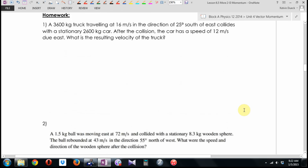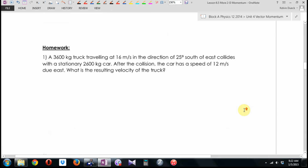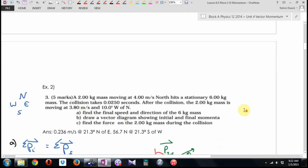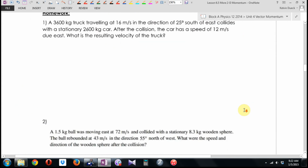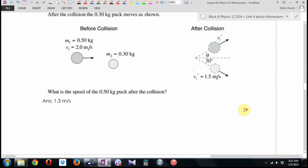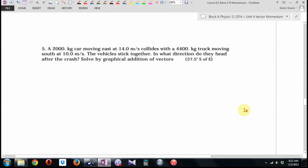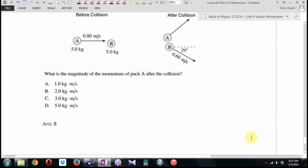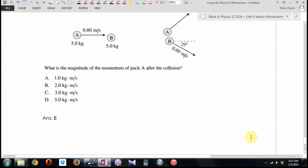I'm noticing number 1, I didn't give an answer. Or is number 1 the same question that we did, Mr. Dueck? No, I changed the numbers. Okay, number 1, apparently I didn't put an answer for some strange reason. 2, there's an answer. 3, there's an answer. 4, there's an answer. 5, 6, and okay. Lots of practice. This is tough.